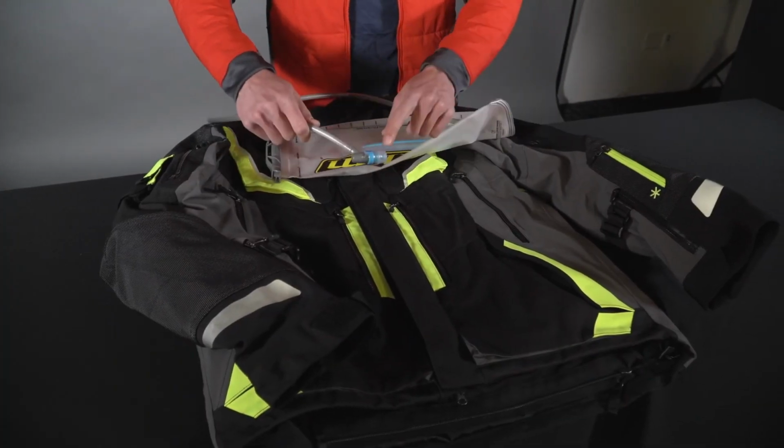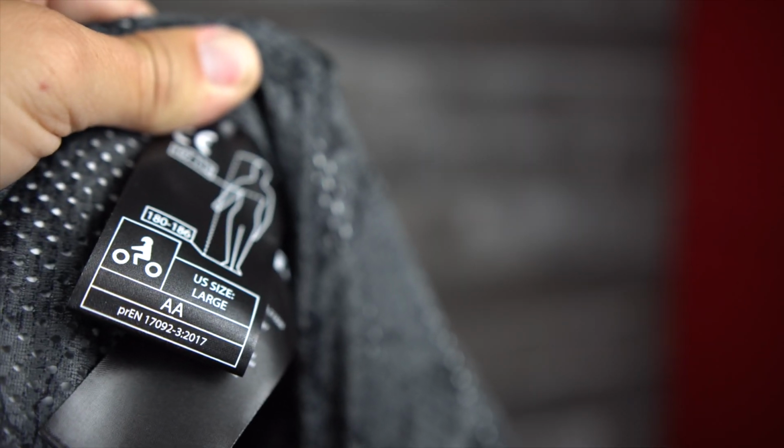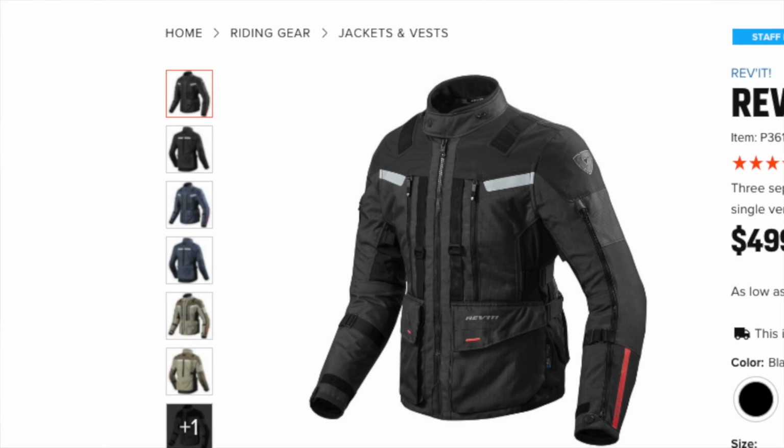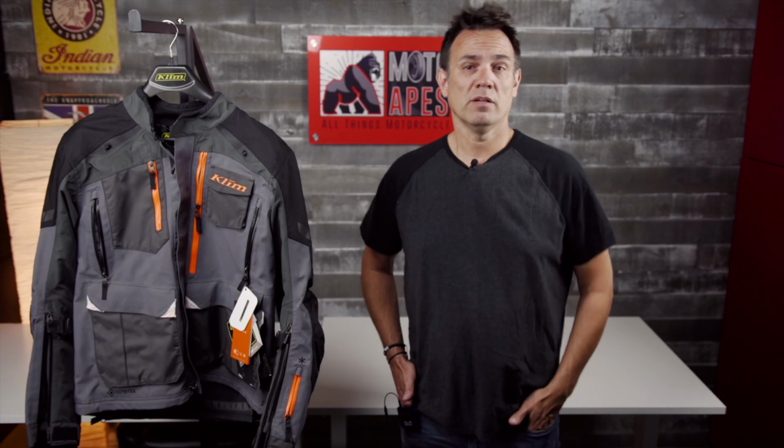Lastly, it's an adventure jacket. A hydration pouch would have been really nice. Klim does do things right, however, and the jacket is only slightly steeper than competitors in the segment, say like the Revit Sand. But this is probably due to the laminated Gore-Tex membrane, a price we can fully justify based on the hassles associated with the alternatives.